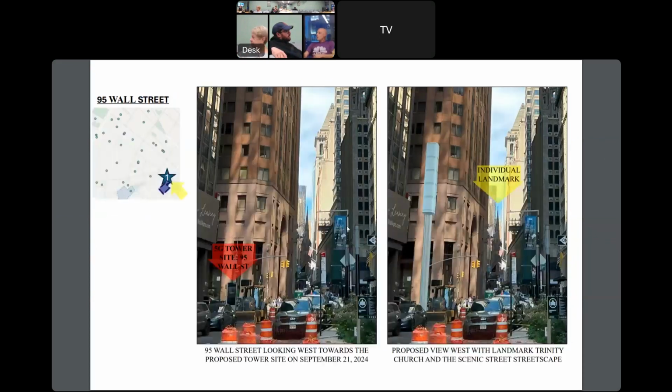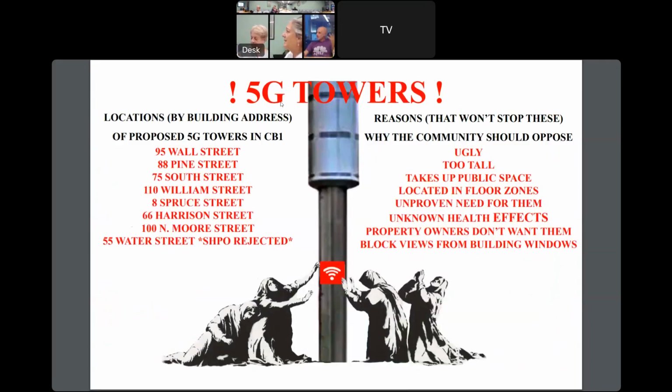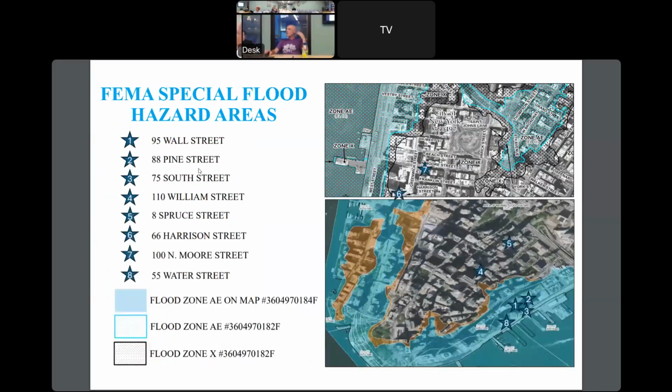Okay, so I did a walking tour on the morning of September 21st. Here's 95 Wall Street. I think this is our district and it shows the sites. Do your whole presentation from the beginning. Okay, these are the locations. They give these addresses, which you would never understand where these lie from the address. For example, for 95 Wall Street, I had to go about three-quarters of the way around the building to determine where it was. It's actually off Water Street at the very end.